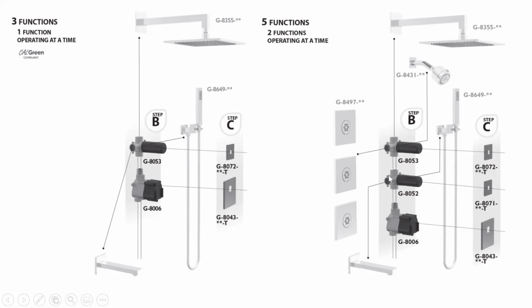This one over here is using 2 different diverters. Here's your thermostatic valve, your temperature control. This diverter is controlling your tub spout and your hand shower, 2-way diverter. This diverter here is a 3-way diverter controlling body sprays, shower head, and rain head. Now, by using 2 different diverters, you can have 2 functions on at the same time and control 5 different functions using 2 diverters in this case.